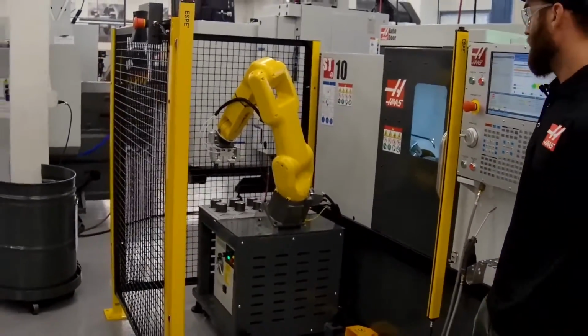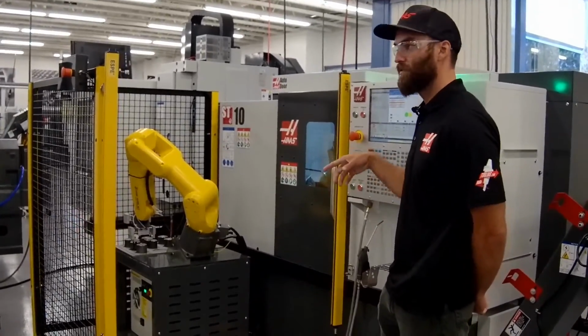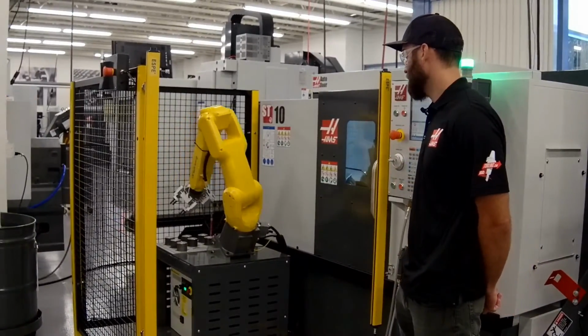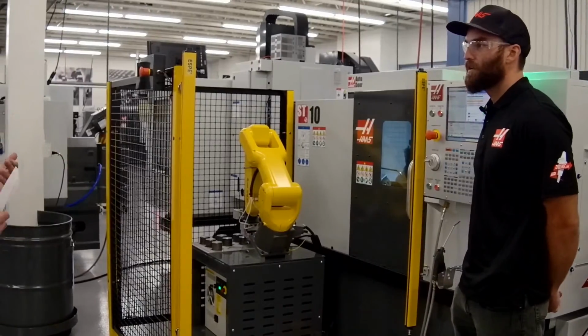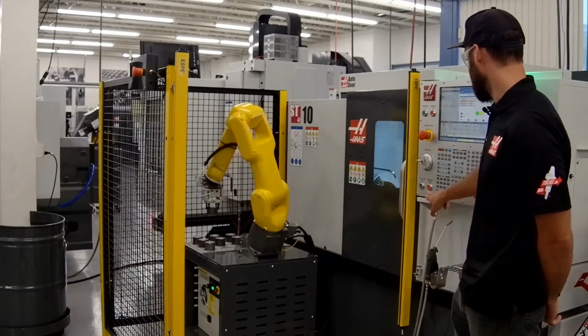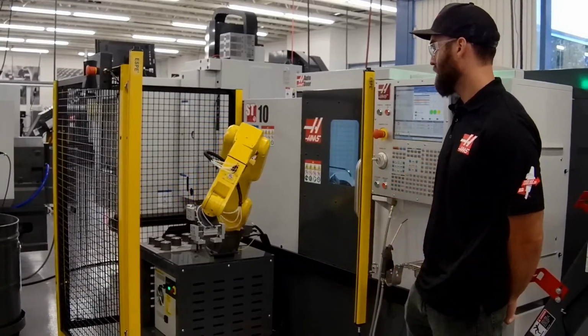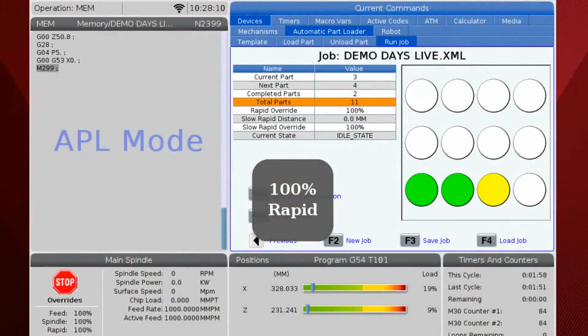Yes. You can see there too when it's loading in, it's going much slower than here, and that's how you set the speeds. You set the speed in the machine much slower than once you're out. Once you're out, it's basically 100% rapid, go back, get the next part. Yeah, so if I was to hit 25%, you see it'll slow the robot down. Got it. Pretty cool.